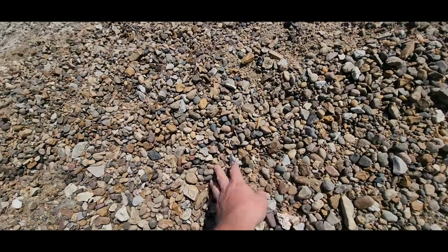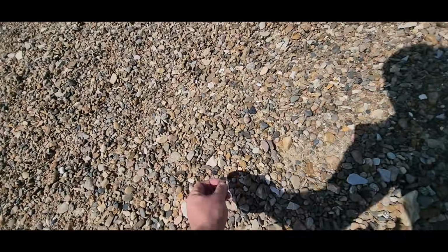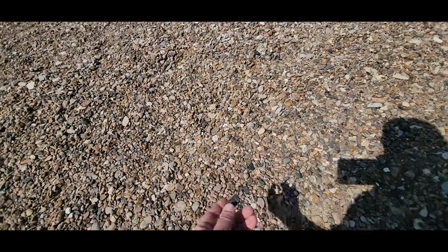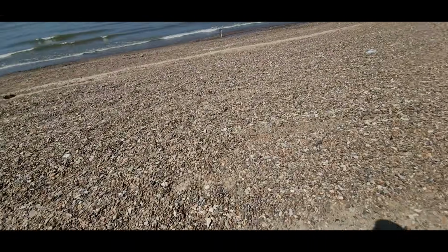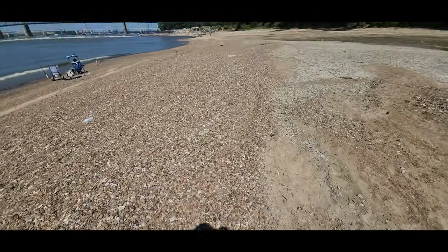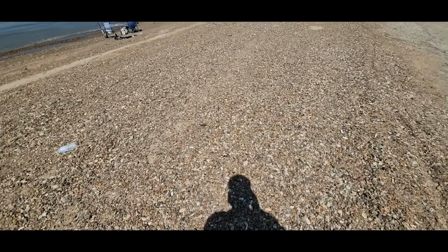Like I said, this place is not, you're not gonna get rich out here. You're not gonna find any diamonds. Well, I mean, you might. They'll probably be on a ring that somebody lost. But for a free spot to go and just find some pretty rocks, you really cannot beat Chateau Island. Do some fishing, do some rock hounding. Just watch out for broken glass, and you'll be good to go. All right. Well, unless I find something really cool between now and when I get to the truck, I'll see you guys at the truck.